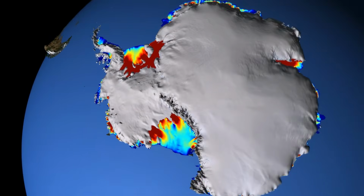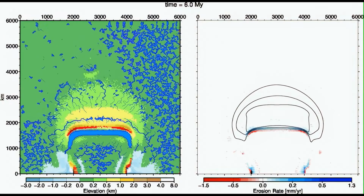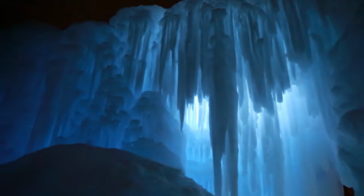Those mountains were first discovered in 1958 using seismological instruments. More than half a century has passed since then, and this place still remains one of the most poorly studied tectonic objects on Earth. Why? Because it's ice. A lot of ice.